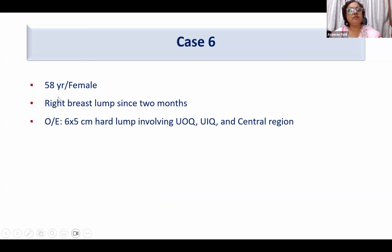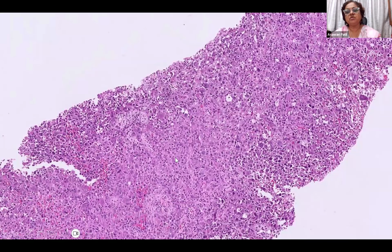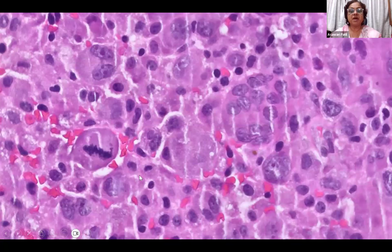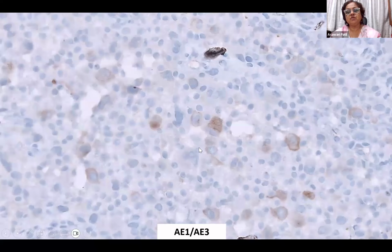The next case is a 58-year-old female with a lump in the breast, a 6 by 5 centimeter hard lump. We have seen this case earlier when I was explaining the role of immunohistochemistry. You can see this is a high-grade malignant tumor, with a lot of osteoclastic giant cells, sarcomatous appearance, and brisk mitosis. Whenever we get this kind of tumor, the differential is always between sarcomatoid carcinoma, sarcoma, and also malignant phyllodes tumor. In that case, in a biopsy, it may be difficult for us to differentiate between them.